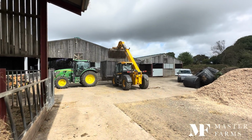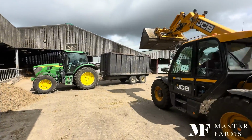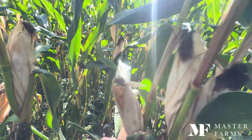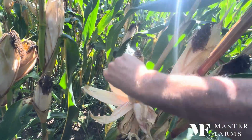Yeah, and the ground conditions are so good at the moment that it shouldn't make a mess spreading. But it's now ready. We looked at this a few weeks ago. And we're hoping to get in harvesting end of the week.